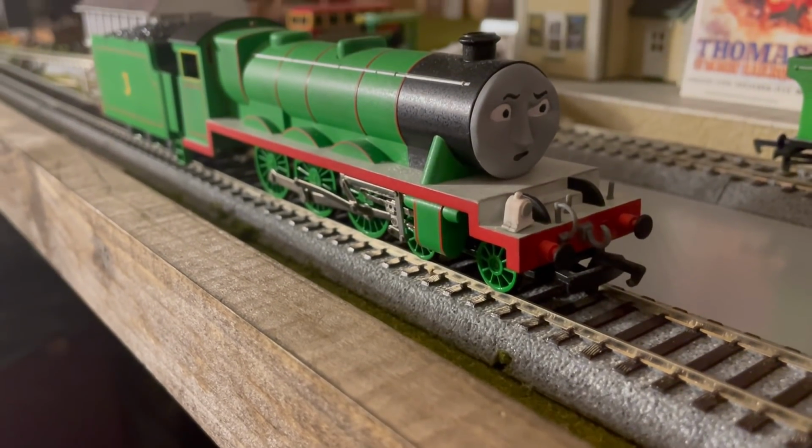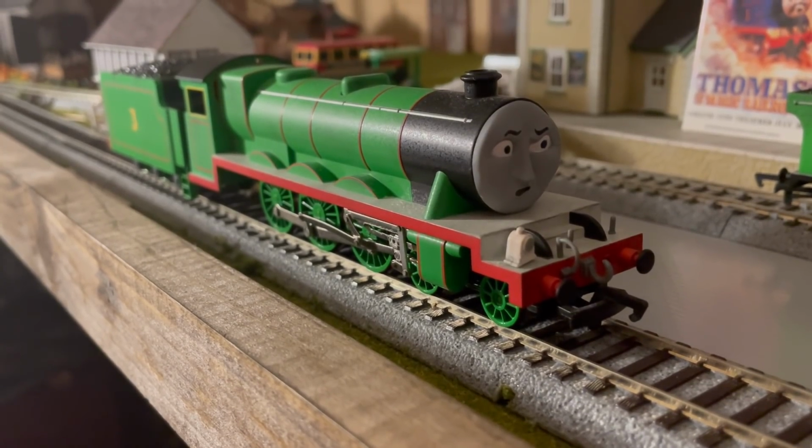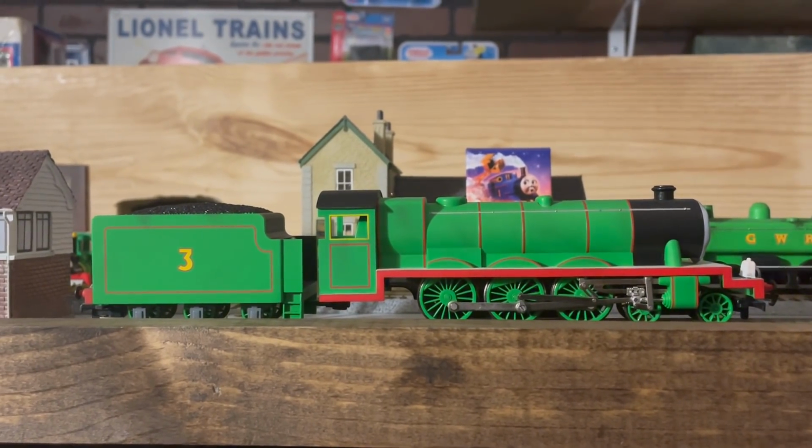Next up we have a Bachmann Henry, which features a face from Jaden 247, as well as an added front lamp and weathering. Like the others, overall pretty basic, but the new face definitely helps tie it together.